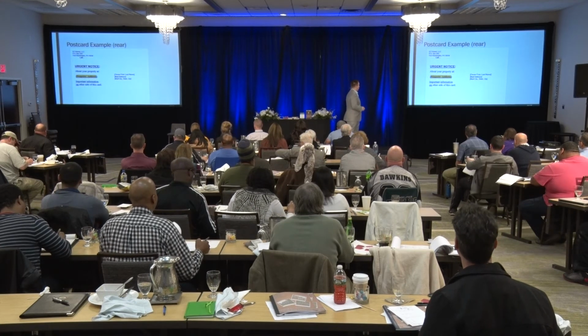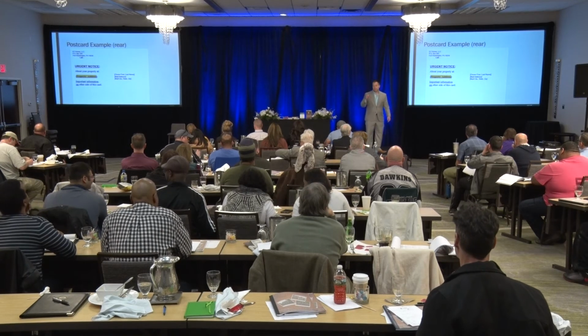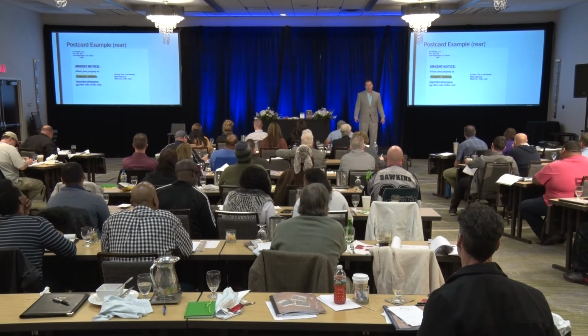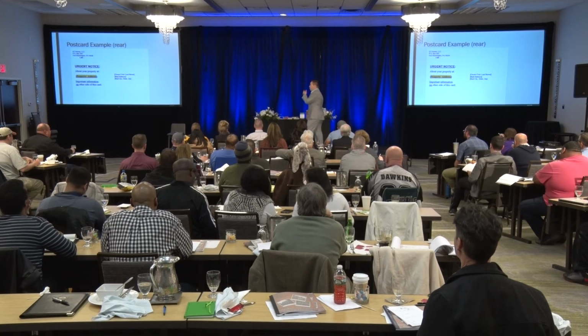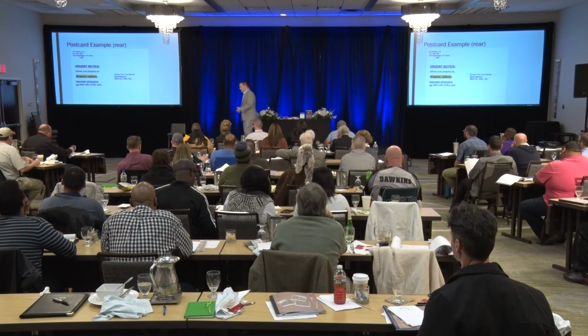And here's the rear, the address information. Again, it's got their property information on there. Man, if you get something that says urgent notice with your house address on it, you're going to at least look at it, right? And if you're interested in selling, we actually get a higher response rate on our postcards than our yellow letters, believe it or not. In direct mail, there are a few things you have to consider.